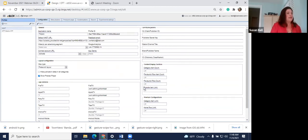So here you can see we have added a content display control, and this is so you can tell how many category items you want, how many rows you want on your launch screen, and what your row count is going to be. These are global settings. This is for these episode items. This is going to be for the individual categories. So you can control all of that through here.